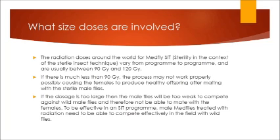What size doses are involved? The radiation doses around the world for Metafly SIT vary from program to program and are usually between 90 grays and 120 grays. If there is much less than 90 grays, the process may not work properly, possibly causing the females to produce healthy offspring after mating with the sterile male flies.